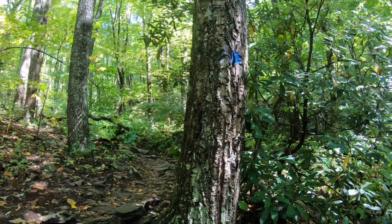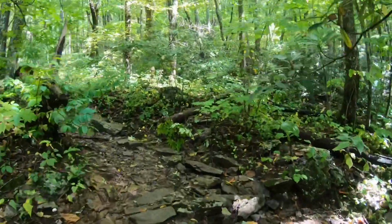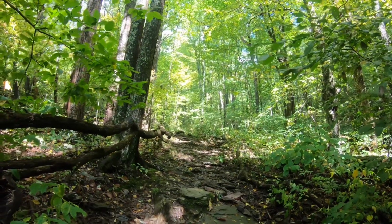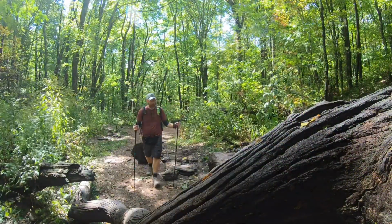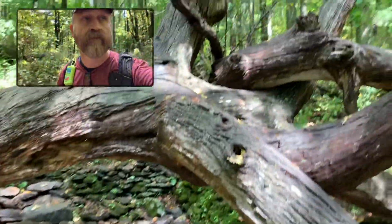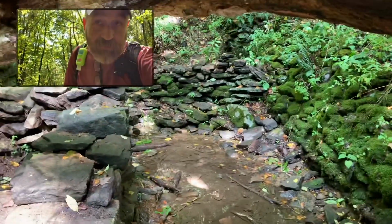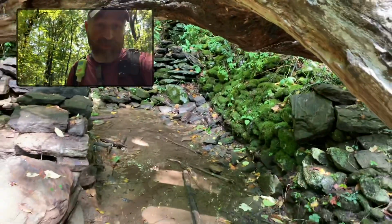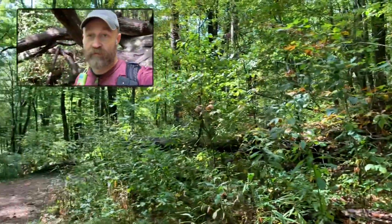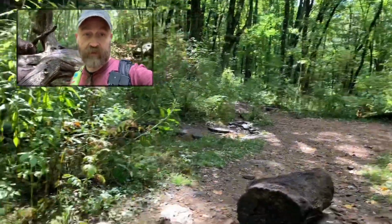I haven't seen any Mountains to Sea Trail blazes yet, just that blue. Maybe I'm not actually on the MST yet. Well, we're at the ruins of something. I don't know if this is part of the Rattlesnake Lodge area. I'm following the directions in reverse, so I believe I'm going to be going that way. There's a trail going off to your right there that will take you down to the Parkway also.